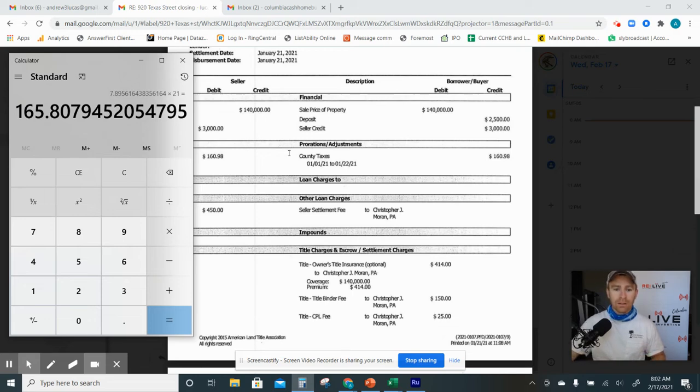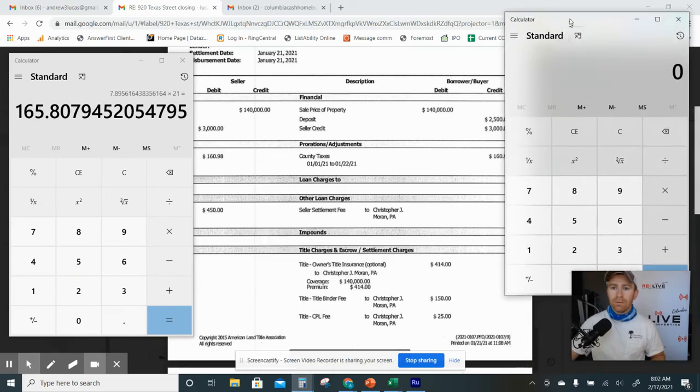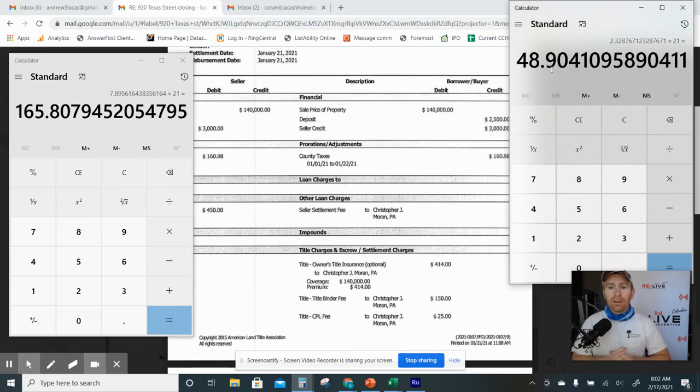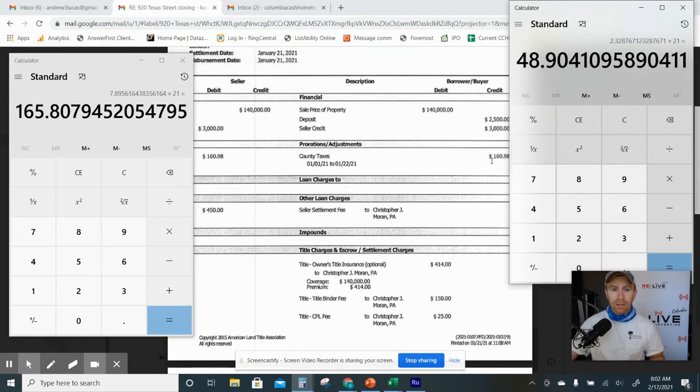Let me show you the difference. That's 165. Now, this property at the 4% rate would be about $800, we'll call it $850 a year. So that's $850 divided by 365, so that's $2 a day times the 21 days. So had this been done correctly and calculated at a 4% rate, I, as the seller, would have only had to credit $48.90 to the buyer at this particular junction.